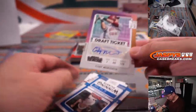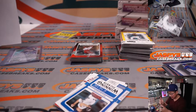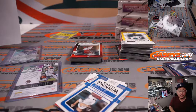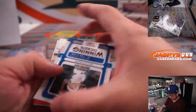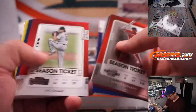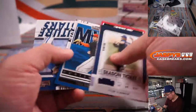And we've got another draft ticket autograph. Cody Morissette. I feel like we didn't see too many in the previous breaks we did, but a lot here. Cody Morissette is a Marlin. Nice one for the fish, Patrick Davis. Ah, more points. We'll add that to that points pile.